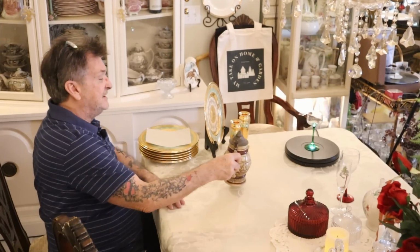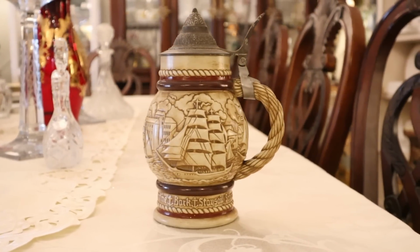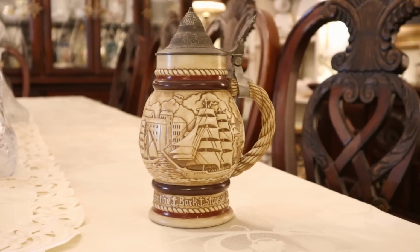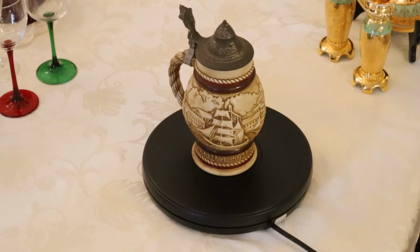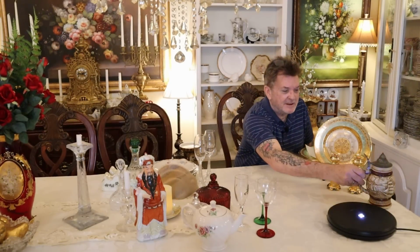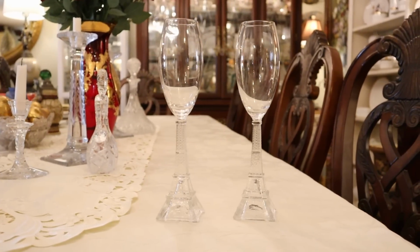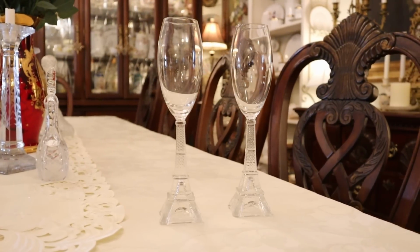Real nice things. Here's a lidded Avon with depictions of big sail ships and a port, sailboats. Really sweet. And you know we collect the Budweiser Christmas mugs in this scale. Beautiful lidded mug. How about a French-made pair? I would call these wedding glasses in the Eiffel Tower design. Toast your honey at your wedding with these. These are going to be very reasonable in our store.